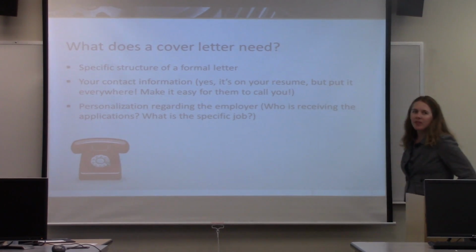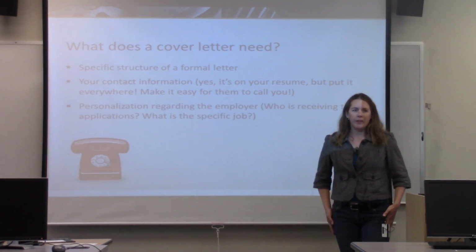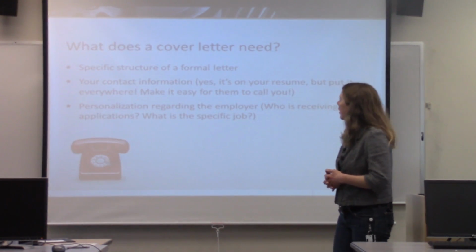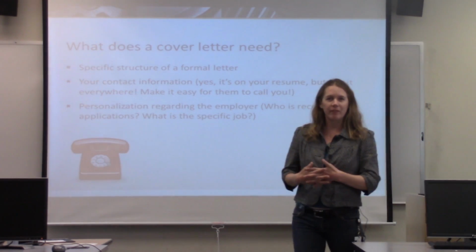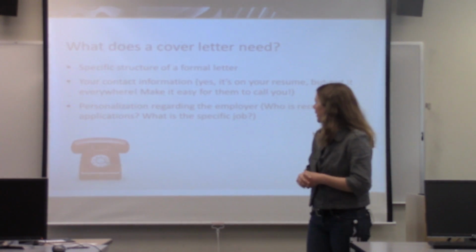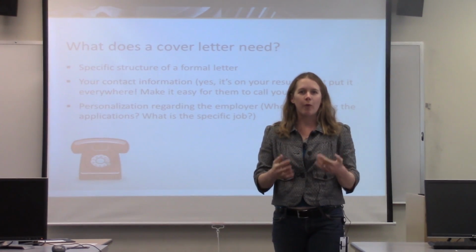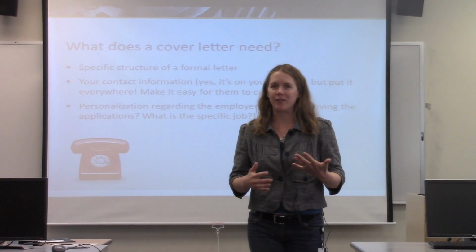There are some specific things the cover letter needs. It is a formal letter, so it needs to have the structure of a formal letter, and there's a specific structure for formal letters. It also needs to have your contact information. Your contact information is on your resume, but it also needs to be on your cover letter in a couple different spots. You're trying to make it as easy as possible for the employer to give you a call or email you so you could come in and do an interview.